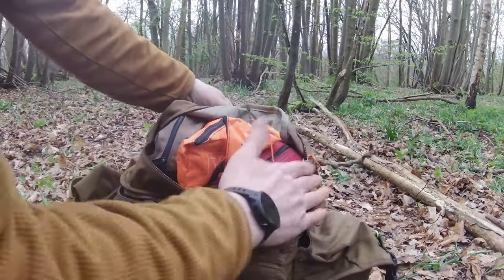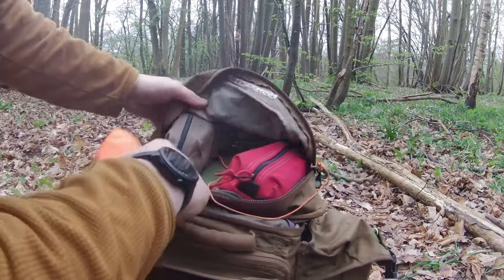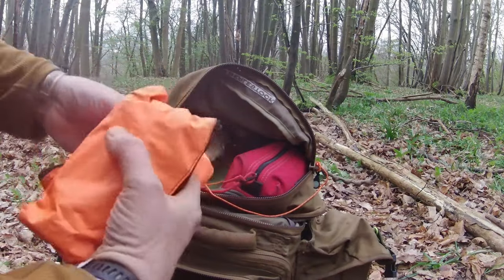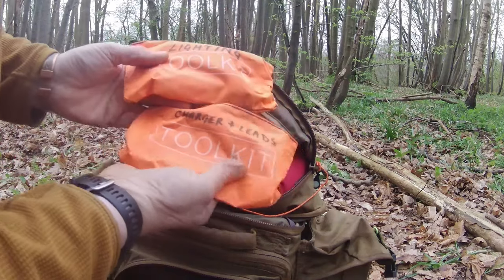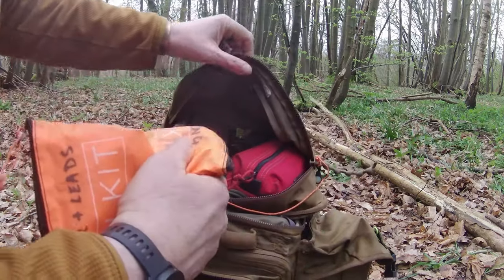Right, this is my top pouch. Right, now I've got some pouches by Mr. Fryers, and I've also got these as well. These were like pence off of Temu. I bought about 5 of them, and I've got one with charger leads in it and one with my torches and my lamp.